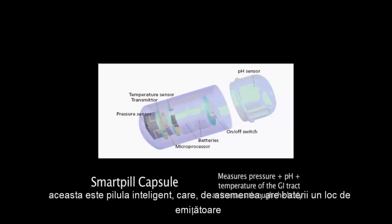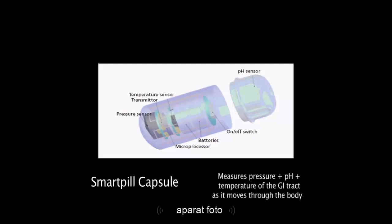This is the smart pill, which also has batteries and transmitters, but instead of a camera, it has sensors, which numerically measure the pressure, which is the contraction of the alimentary canal, plus pH value and temperature of the GI tract. The battery life is indefinite.